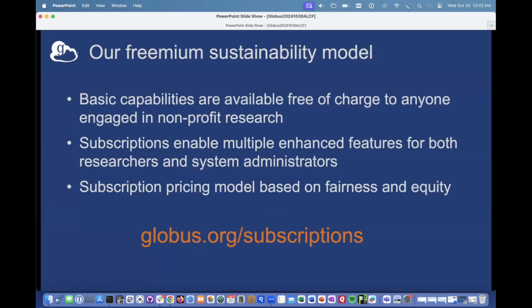And the reason that's important is because when you're working with your collaborators, yes, Argonne has a subscription, Argonne has guest collections, you're able to share with collaborators. Do your collaborators need a subscription in order to use Globus? No, they do not. So they can use the basic capability of Globus for free, including setting up their own mapped collection so they can receive data from you. So that's kind of important.